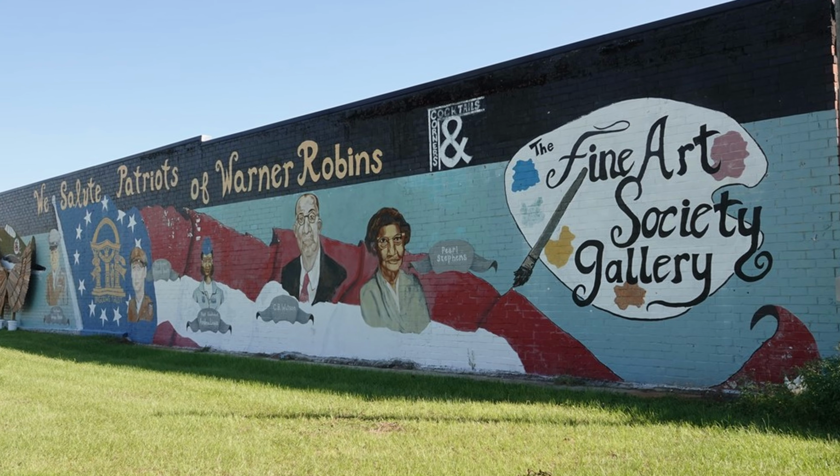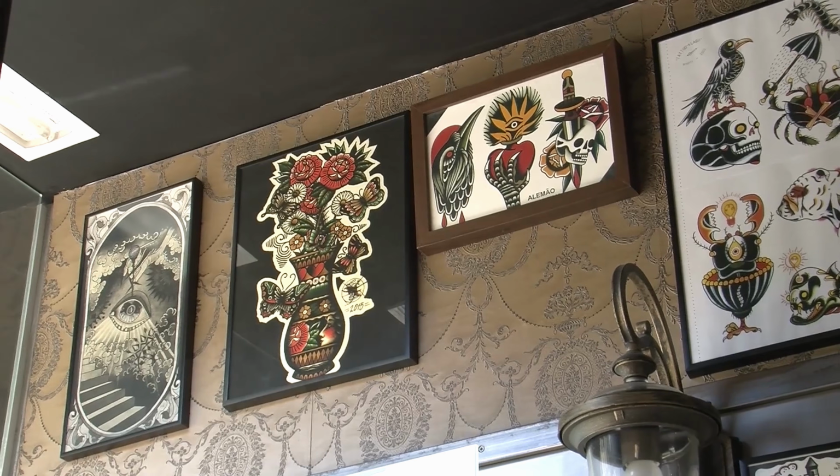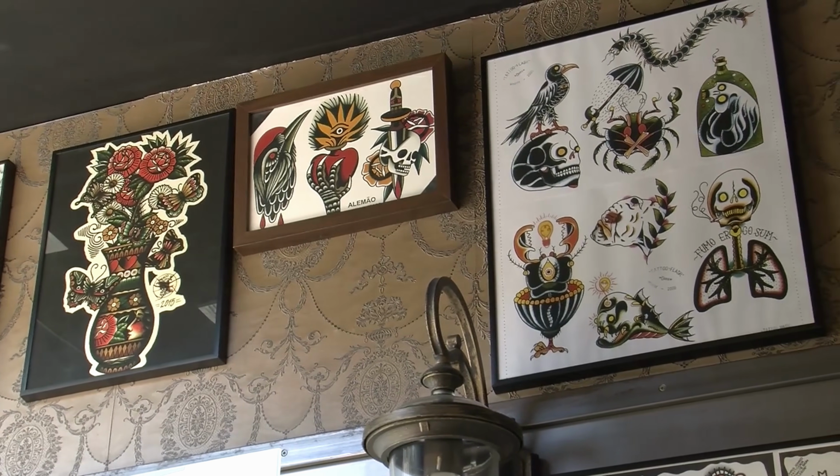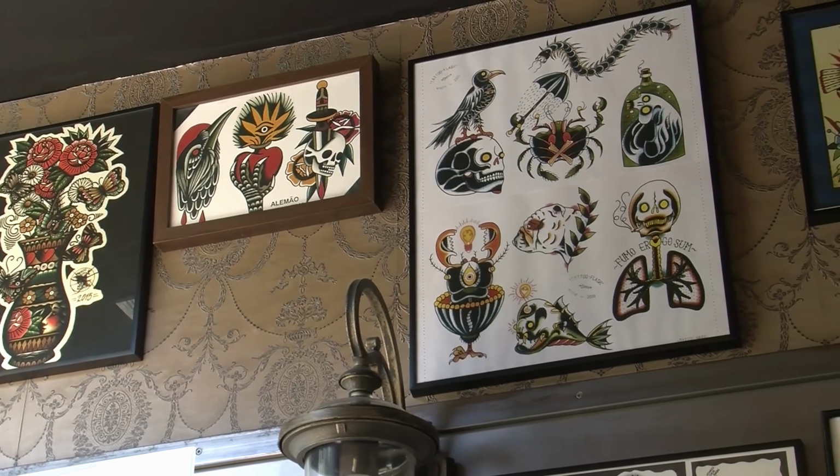Number 3 on the list of what there is to do in Warner Robins is the Fine Art Society in Warner Robins. If you are not into all those extremes of water parks and water slides, which is not really extreme, but escape rooms and all that other stuff, and you want something really relaxed, then the Fine Art Society in the heart of Warner Robins is something for you. So if you want to check out some fine local art and figure something out to put on your walls at home, you should check the Fine Art Society out.